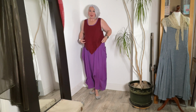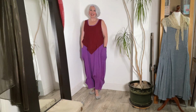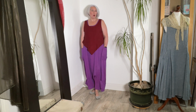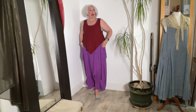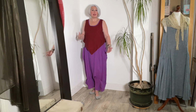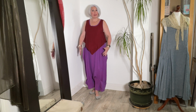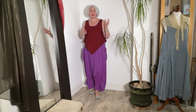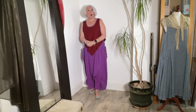Bringing in the red cross weave, and this is a good example of combining colors that you may never think of combining, that look so good when worn together. And of course you can change the balance by adding more red and covering more of the purple if you like, or by adding an accessory that brings in either more of the red or more of the purple, or both.